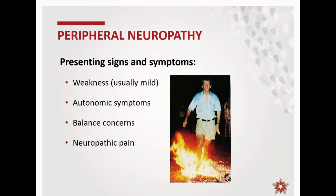Nerve pain is basically described as a shooting or burning sensation, kind of like this guy walking on the coals here. Or it can also feel cold, numbness, cold. Kind of like, for those of you from more eastern parts of Canada, if you've ever frozen your feet in the middle of the winter, you know that feeling when they're really, really cold and frozen and numb, but then when they start to thaw you feel that pain sensation. That's kind of what neuropathic pain can feel like.